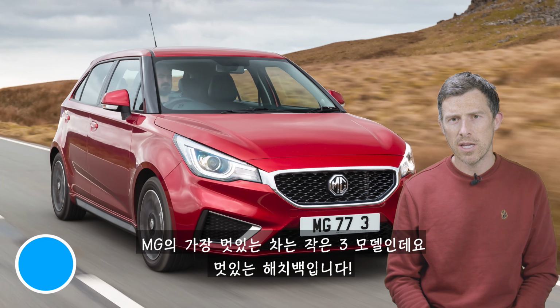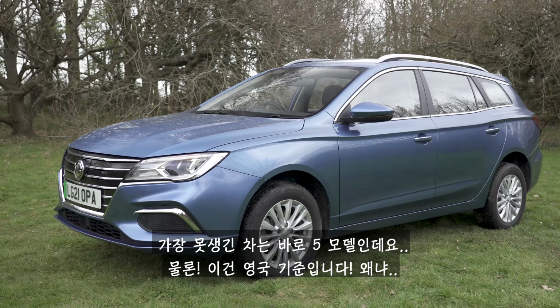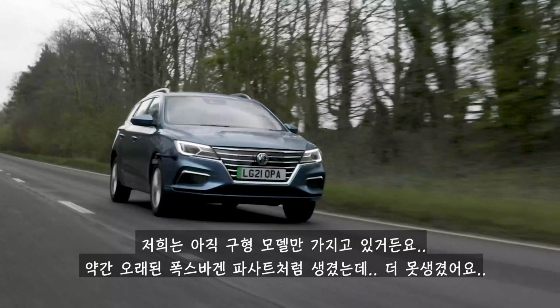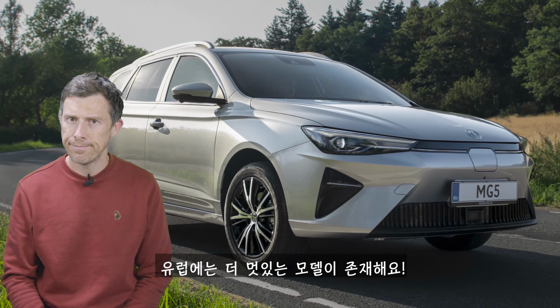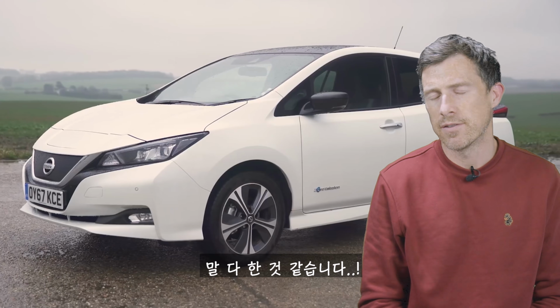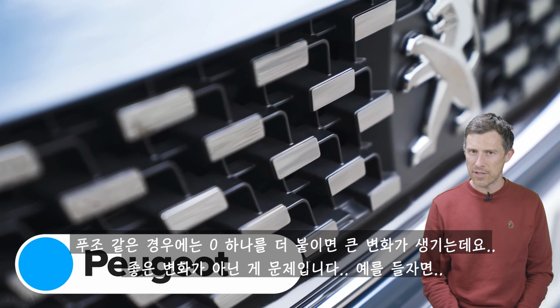The best looking MG is the little 3. Nice little hatchback that. The ugliest car is the 5. Well, only in the UK because we have the pre-facelifted model which looks like an old VW Passat but worse. In Europe they get a better looking version. The Ariya is the best looking Nissan, the Leaf is the ugliest. Enough said.